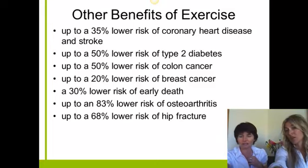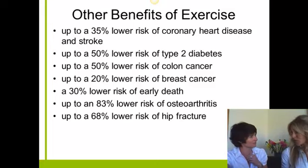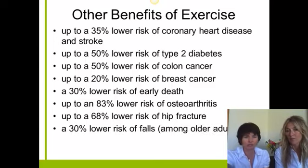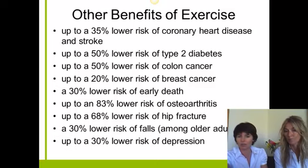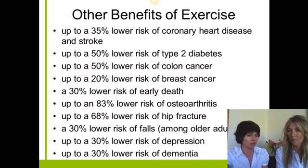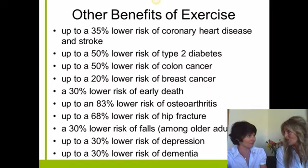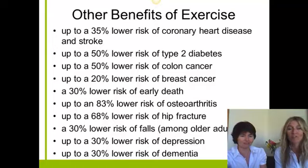That's amazing, actually, and a lot of the exercises there you want to be doing strength training, because that really focuses on the osteoarthritis, so a lot of strength training is very good at combating that particular one. Up to a 68% lower risk of hip fracture, a 30% lower risk of falls among older adults, 30% lower risk of depression, and up to a 30% lower risk of dementia. Okay, that's really good information. I think it's good to have that at the front of your mind as to the benefits of why you're out there doing it, as well as looking good.